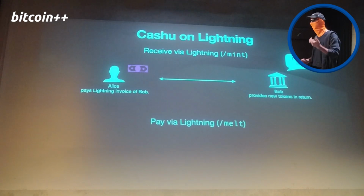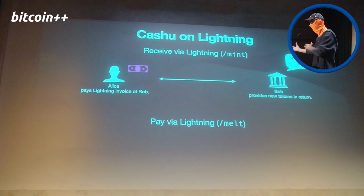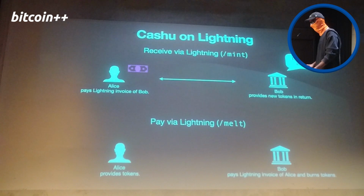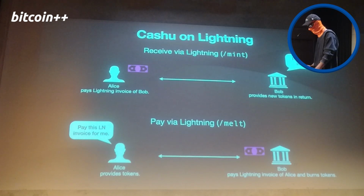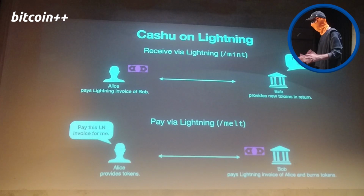And when you want to later spend it, again, you want to now take your Ecash and pay someone on Lightning. You basically do the reverse. You say, hey, can you please pay this invoice for me, dear Mint? And then the Mint says, okay, I have a Lightning node. I pay this invoice for you if you give me Ecash for it. So this is how we can generate Ecash and destroy Ecash.